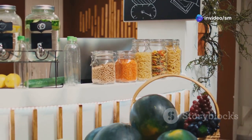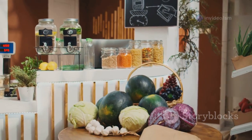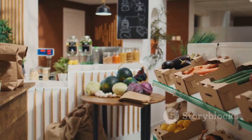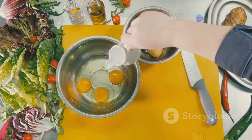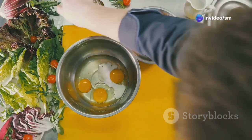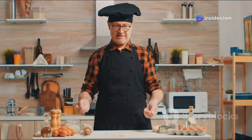Today we're about to embark on a culinary journey that proves you don't need a Michelin star budget to create Michelin star worthy meals. We're talking about delicious, satisfying dishes that won't break the bank. In fact, you can whip them up for just $5 or less per serving. That's right, you heard me.